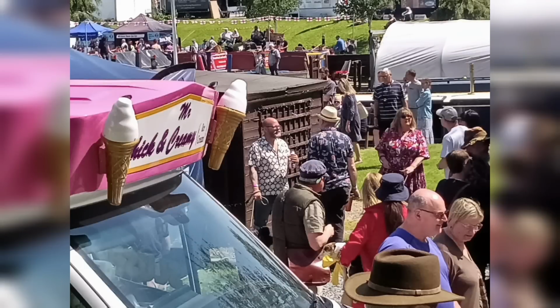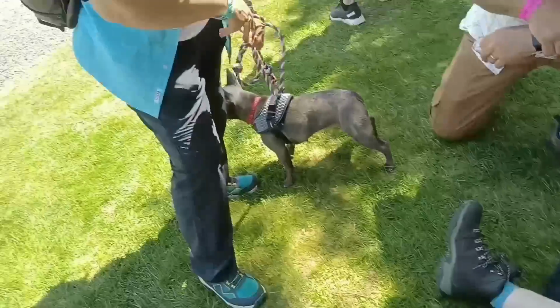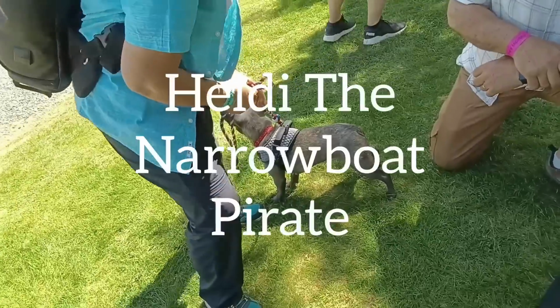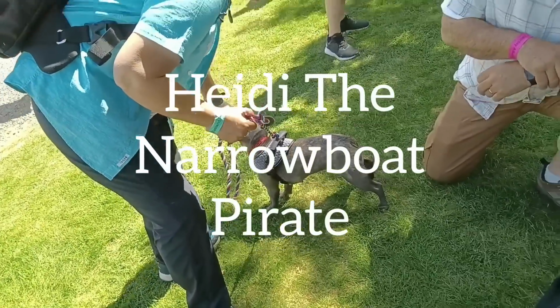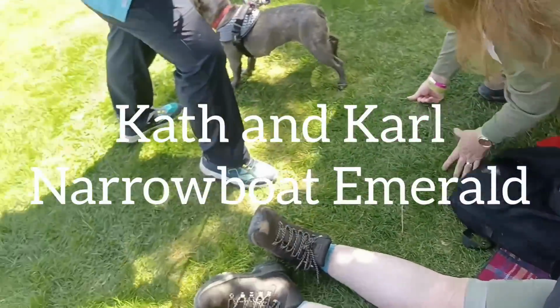As well as looking at the boats, it's always an opportunity to meet new people and chat about all things boaty, and also meet some of the narrowboat vloggers. And she's now strutting her stuff, confident and everything. Oh. Yeah, what's the name? Bonnie. I called her Bonnie after the famous pirate Anne Bonny.